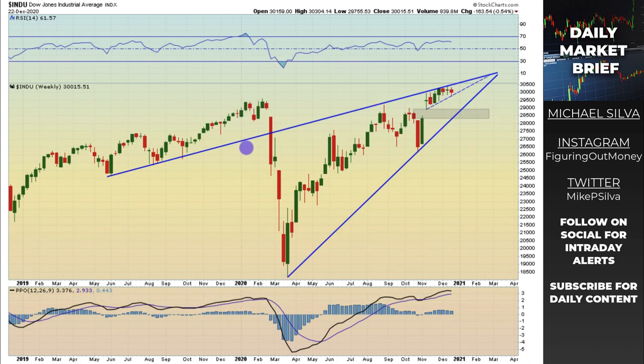Let's keep going. The Dow Jones Industrial Average. This is the weekly time frame, but I'm going to show you some other monthly time frames here. We've been tracking this rising wedge. If we get a gap down into next week or even next year, that could mean this is an island reversal type pattern. So we've been coiling up tighter and tighter right here. It looks like a mini ascending, rising wedge.